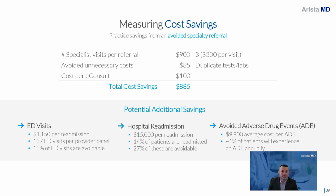Approximately 20% of patients have non-clinically indicated duplicate testing, which can be avoided by using eConsults. Average per patient, unnecessary tests and lab work costs around $85. Accounting for the cost of the eConsult, the total cost savings would be $885. This example reflects the cost savings for a typical patient. What if your patient is at risk of visiting the ED, was recently discharged from the hospital, or takes multiple prescriptions? There are more than 139 million emergency room visits each year.